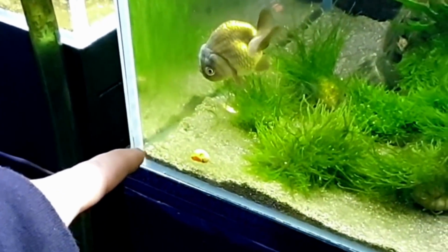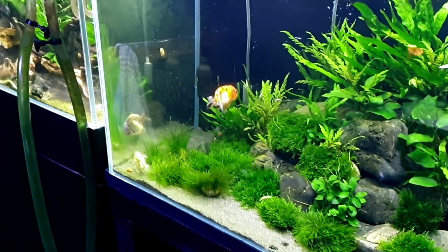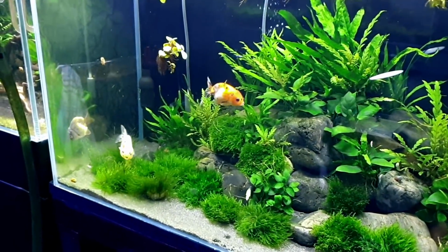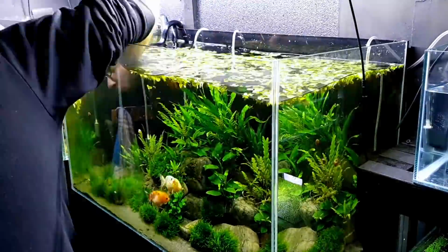Why are you looking at that? Hey. Anyway, they are acting a bit odd actually, so I think the water is a little bit off. So that's the first thing I want to do now. Change that water as quick as possible. Get loads in there, some water conditioner in as well. Yeah, let's get that sorted.